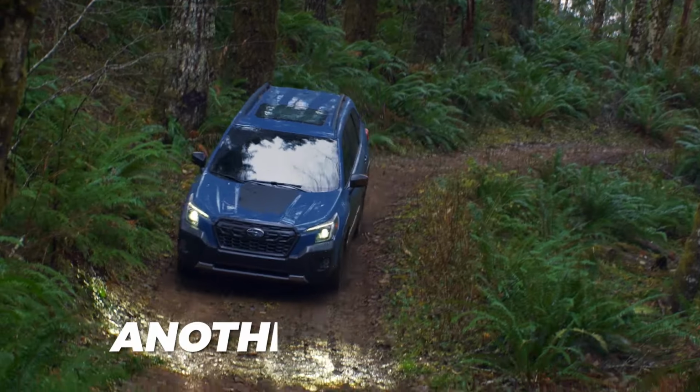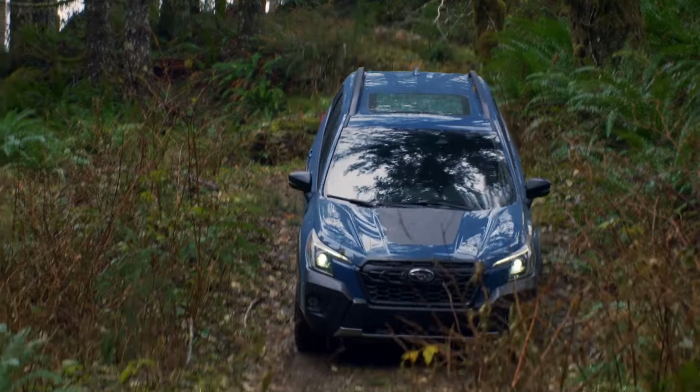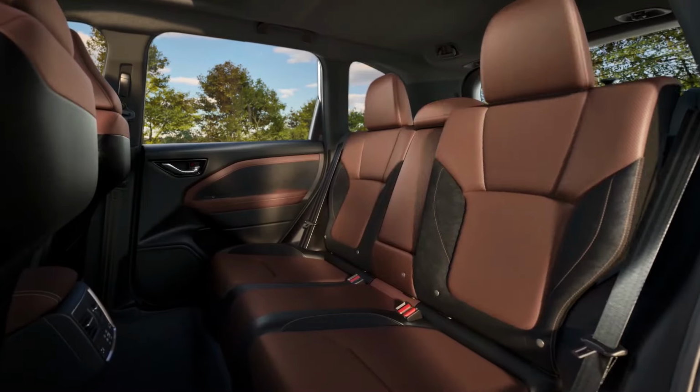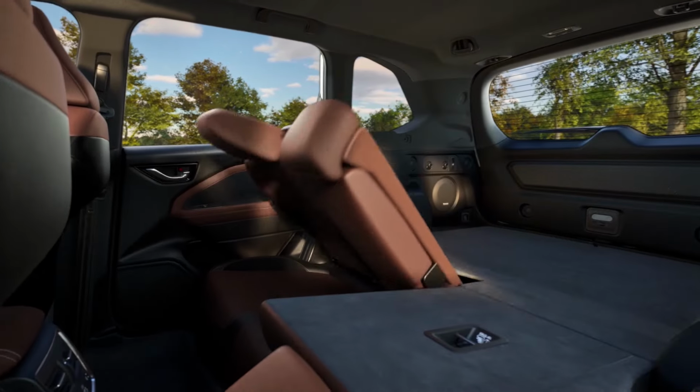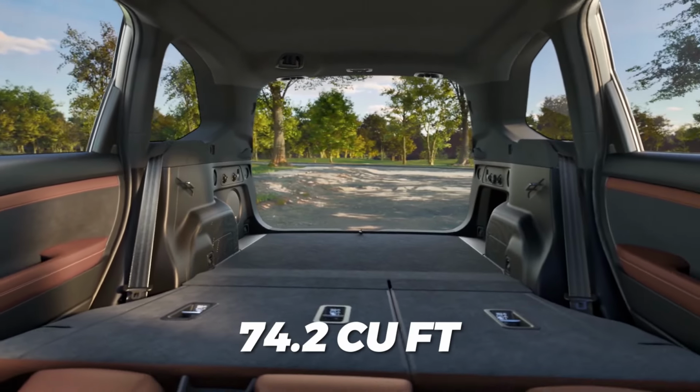Now let's talk about another downside of the Subaru Forester. This is the poor practicality aspect. This model is simply not as practical as some would expect. It has a cargo compartment of only 28.9 cubic feet in the rear. Only if you fold the rear seats down, you will unlock up to 74.2 cubic feet of space.